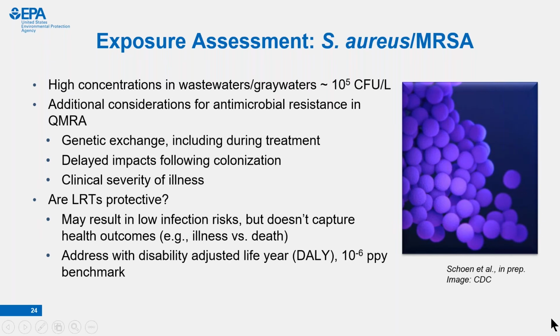And so in this case, we took a similar approach to some of our previous analyses to see whether our enteric-based LRTs are protective against these types of pathogens as well. And it appears that they might result in low infection risks, but again, that doesn't really capture the complete outcome. And so previously, the endpoint of our analysis was infections, and then we compared it to the 10 to the minus 4 infections per person per year benchmark. In this case, we don't think that's sufficient because you really want to be able to characterize the severity of those infections. And so we're doing that using a disability adjusted life year approach, which has a benchmark of 10 to the minus 6 per person per year. Next slide, please.